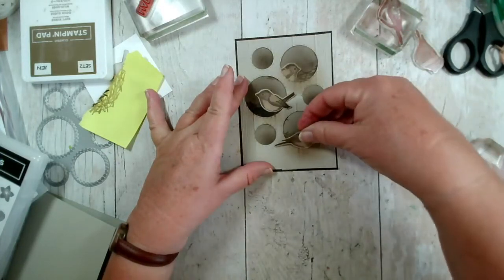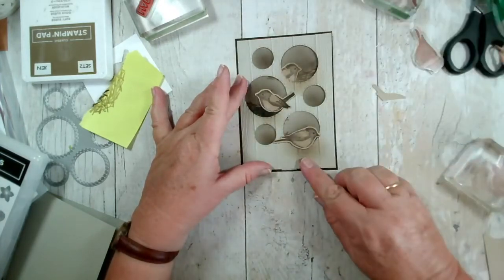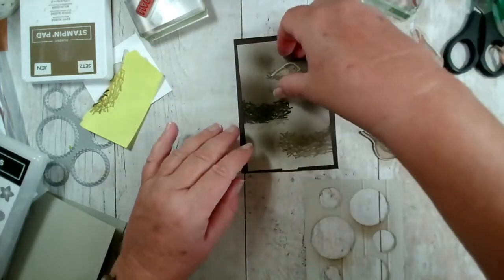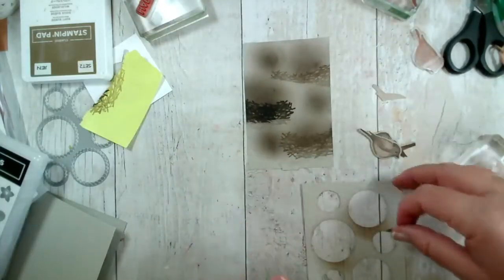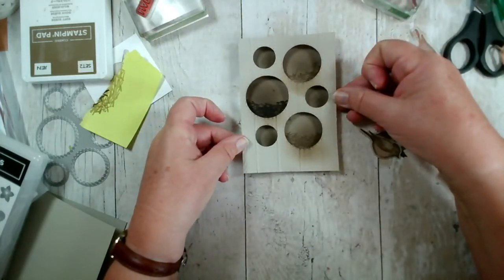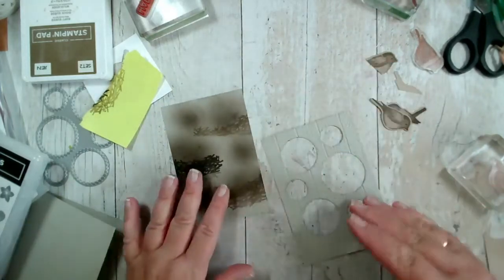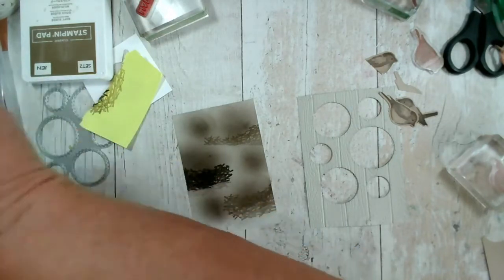And maybe that works, doesn't it? Like that. Okay, so first of all, I'm not going to worry about the backing. I'm going to pop this layer up, I've decided, on dimensionals, and then I can tuck the birds in a bit easier. And I just need to find the dimensionals. Here we go.